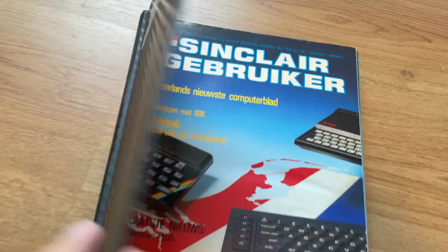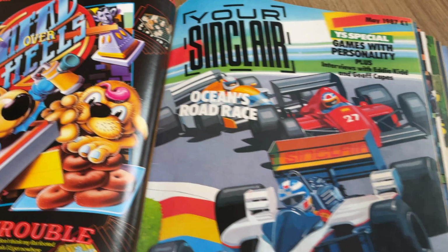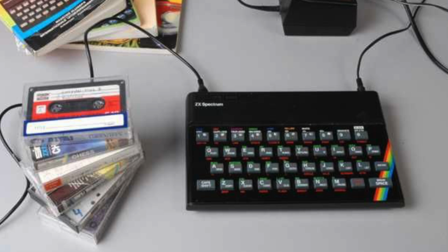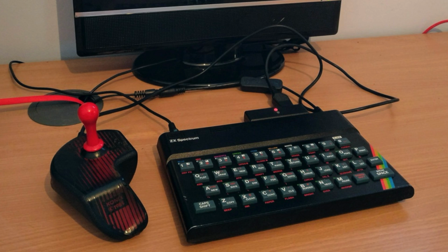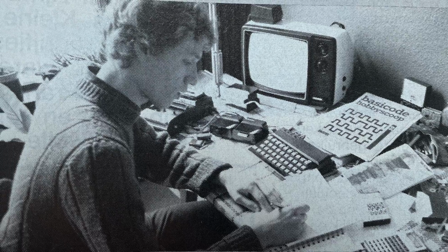Were Dutch magazines and software any good? Did we have access to international releases and information? Were there any hugely popular Dutch games? And was the machine the same as the British one? How many Speckies were sold here, and were they even available in shops? And what caused the demise of Dutch magazines and Dutch hobby computer clubs? All will be told in this video.